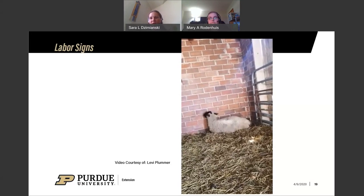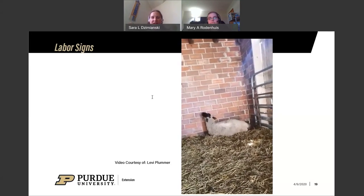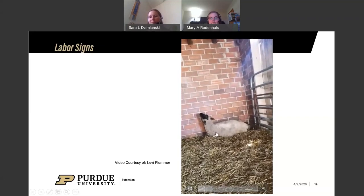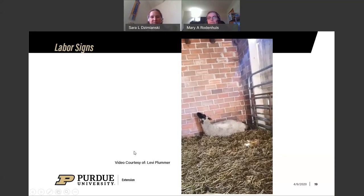And so we see more stargazing. She got back down, she's rolling over. So these are different signs that you commonly see in a ewe or a doe that is in early labor.